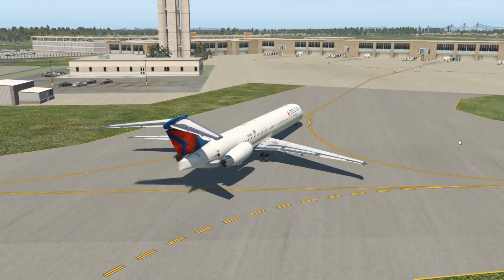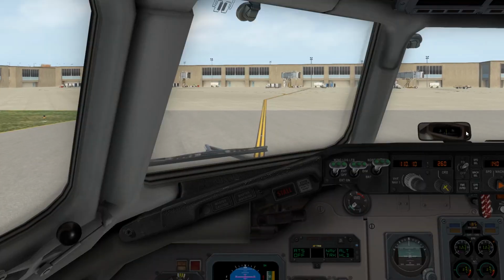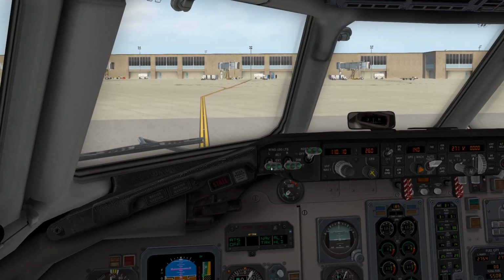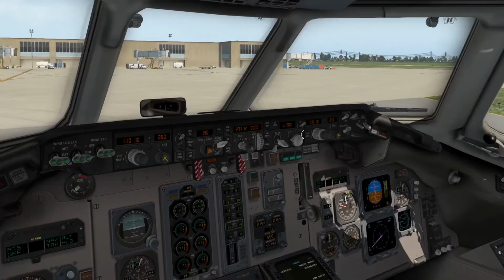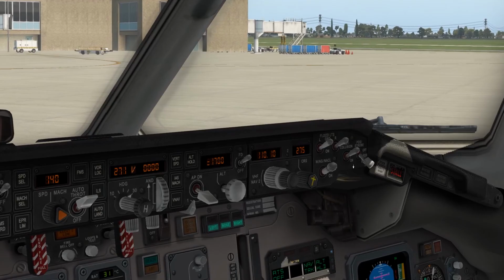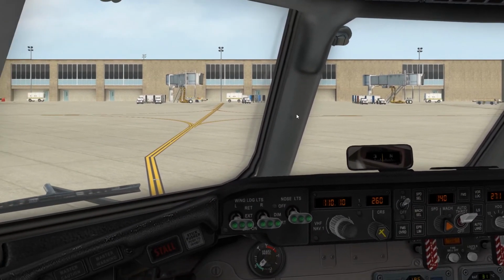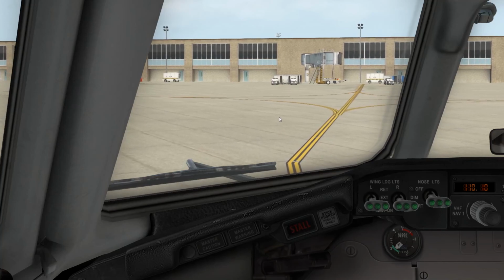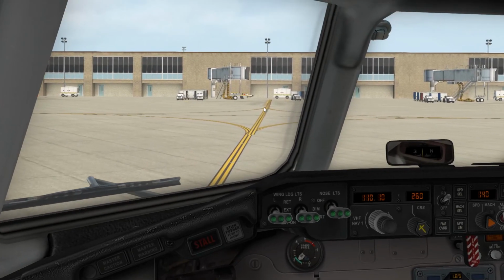So actually, let's hop back in the cabin, get these lights off. Oops, there we go. Put those on dim. Let's get our strobes off. Leave collision on, and we'll pull straight ahead to this gate right here with the Mad Dog. Mad Dog's in town.